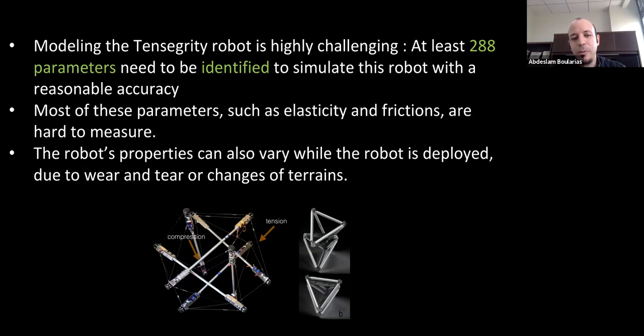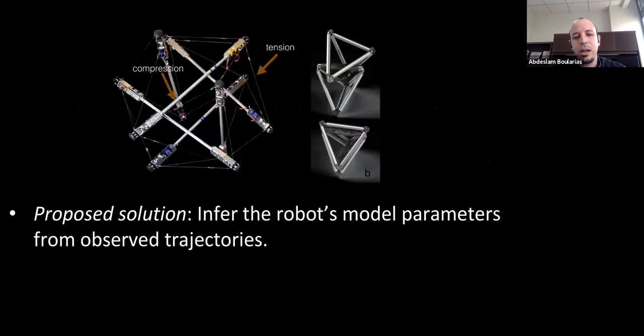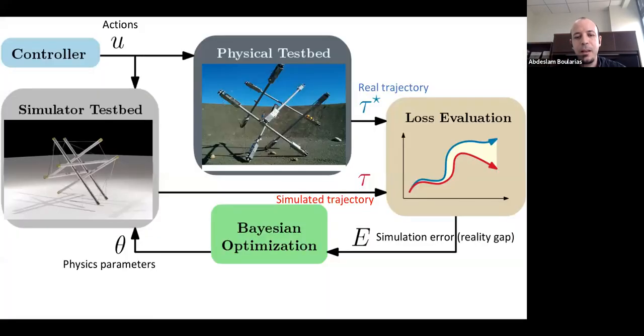One other problem is that the robot's properties or parameters can change over time. For example, based on heat and temperature, they can shrink or expand. The terrain also can be different. There could be wind, there could be so many things that can vary. So we cannot just fix a simulation and assume that everything is going to work the same way all the time. So obviously one solution to this problem is to infer the robot's model parameters from observed trajectories, a data-driven approach for tuning this kind of simulation.